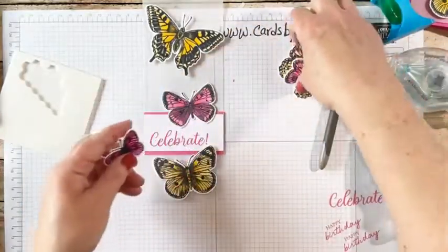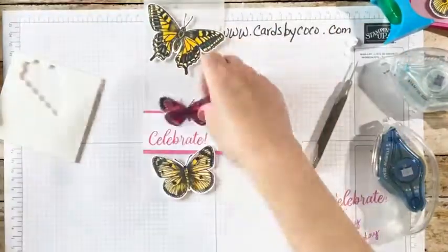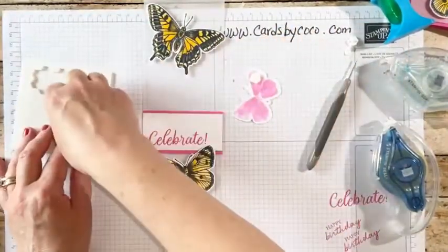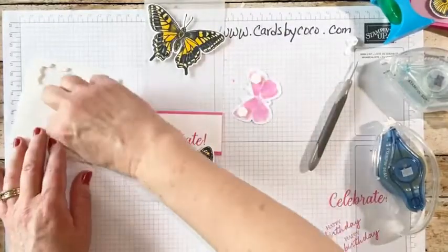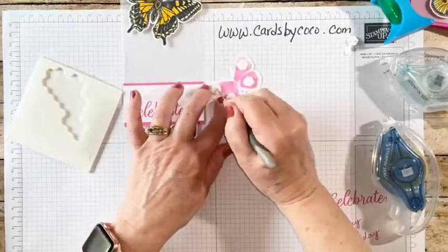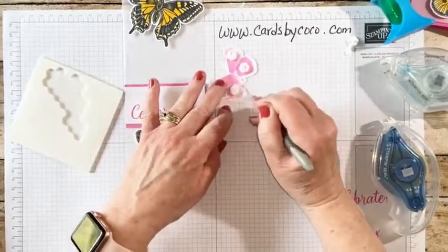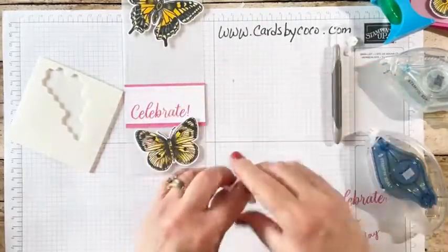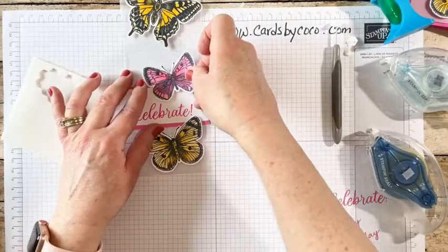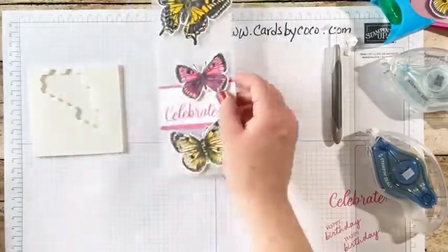And you can see I have leftover butterflies here. I will use those on another project. In fact, we're going to glue one on the inside of our card. There we go. Now the backings you can take off with your fingernails. I just don't have really long fingernails, so it's kind of hard for me to do. All right, let's pop this one right here. How cute is that? Isn't that just cute, cute, cute?